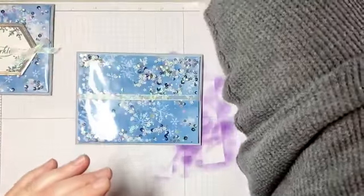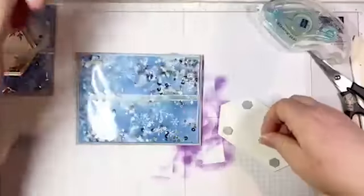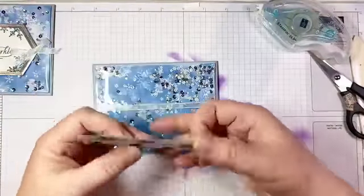So again, I'm going to use some black dimensionals, not because I have to, but because that's what I have. And we'll just add some across the top and the bottom. Now, why am I not putting them in the middle? Well, if you think about it, my ribbon's going to run across the middle, right? And I don't want the dimensionals bumping over the ribbon.